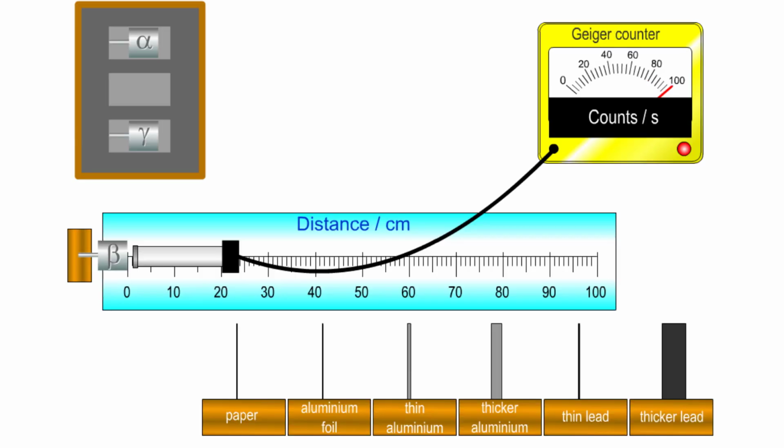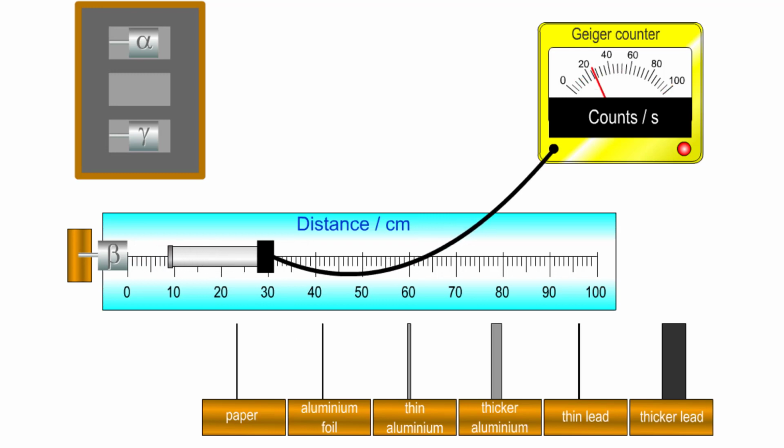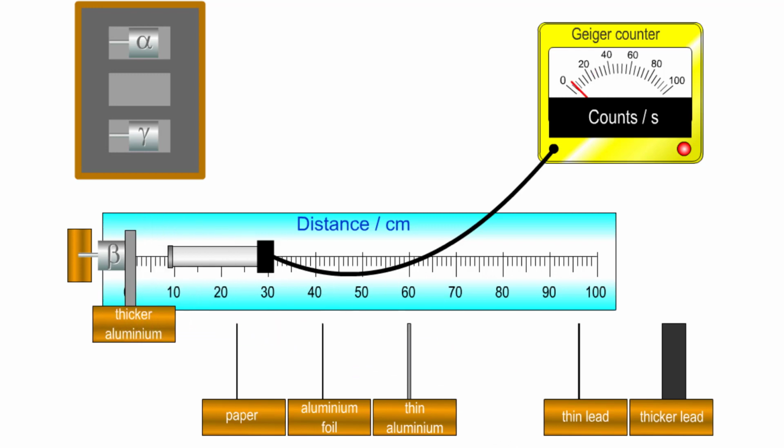So you can use the GM tube to find out how radiation changes with, for example, distance, or shielding, but you can't use it to work out the total amount of radiation being given off.